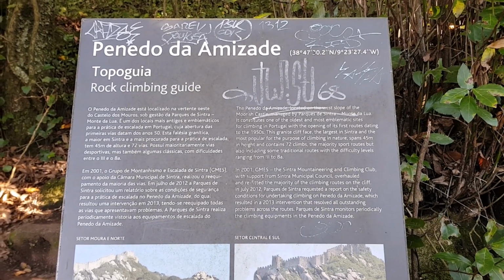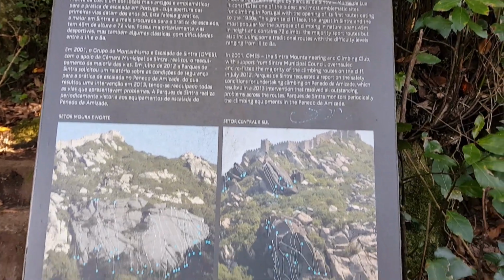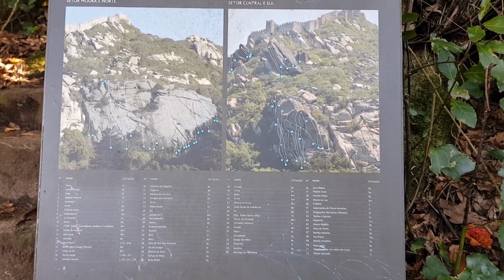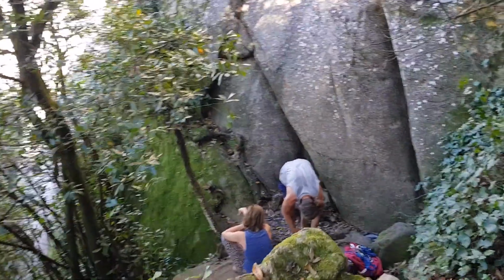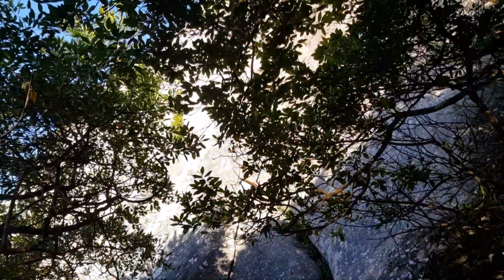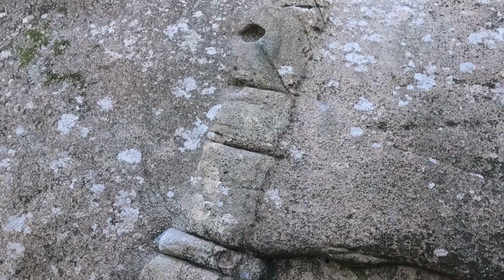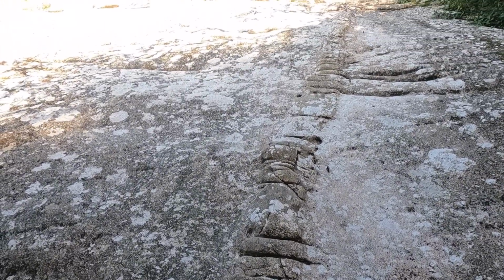So here's the cliff of Amizade and all the rock climbing routes. Wow, I mean it does look quite impressive. Got the steps going down. I think some people there getting ready to do some climbing. And I can go up this way. I'll go around the other side as well, just so you can have a better look. Some very interesting routes up there.